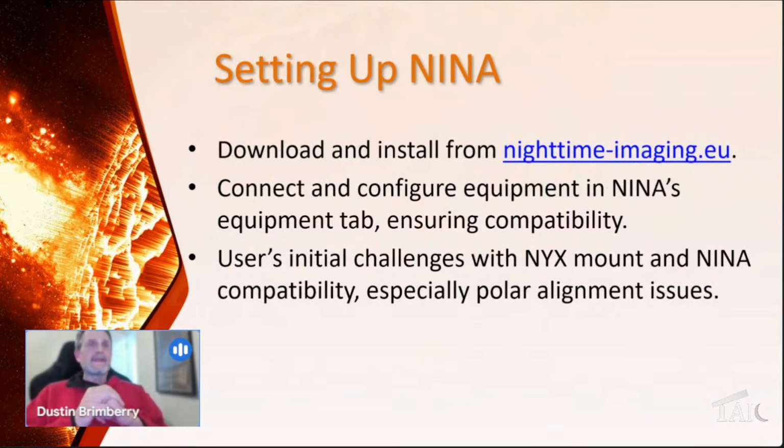So as far as setting up Nina, you go to the website and you can look at these things later yourself. Once you install the software, there's other things you need to go through, and I won't go through that. I'll give you a really good website toward the end of this presentation, where you can download Nina and get all the plugins and all the things you need, all your ASCOM drivers, all that stuff. It's a very helpful place. But once you get Nina set up, you install your drivers and you start connecting everything up.